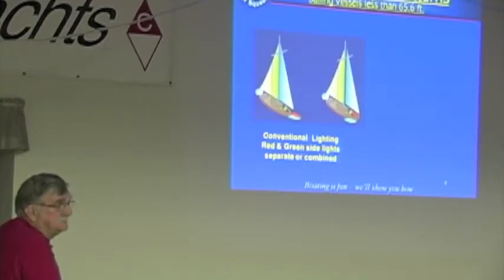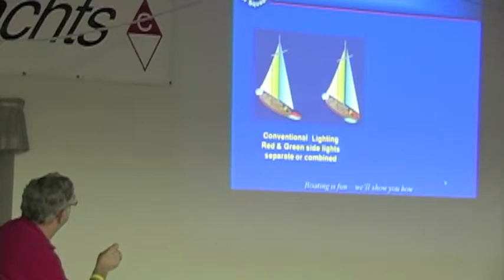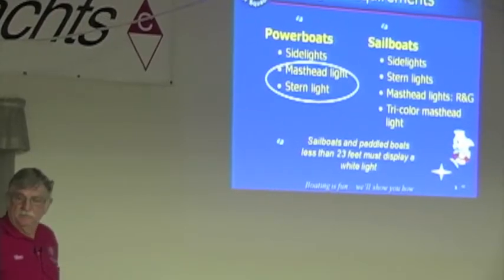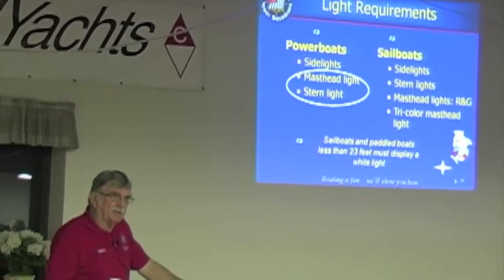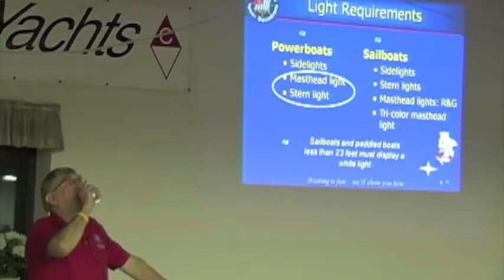Wait, did that line at the bottom say sailboats and paddle boats less than 23 feet? Yeah. You don't like kayaks or something, do you? No, that's a different category. Well, a kayak would be a paddle boat, but you don't have to have running lights on a kayak. I'm just talking about that note at the bottom. Anything, canoe or kayak, you can have a flashlight.